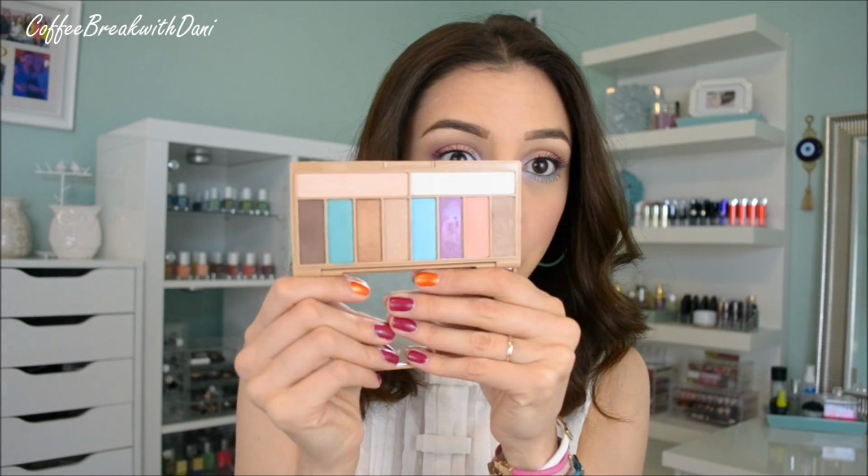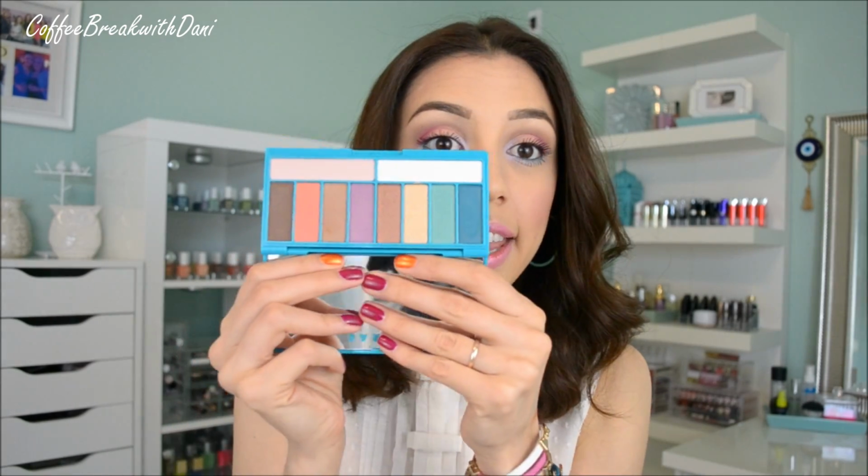I think it's $24. It's a $24 palette that has your perfect neutral shades for your crease, for your transition, to highlight the brow bone, to highlight the inner corner, and then really pretty bold colors to add a pop of color that aren't too bold. Does that make sense? You guys always understand me. I forget to say words sometimes and you still understand me. So if you're interested in adding pops of color into your daily looks, these two palettes are for you.